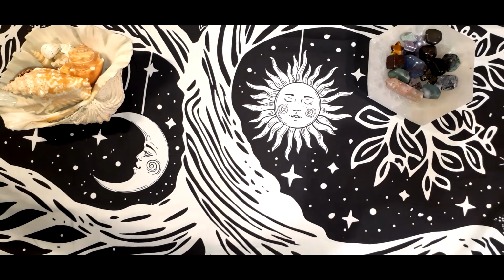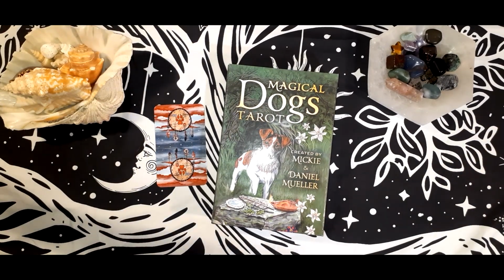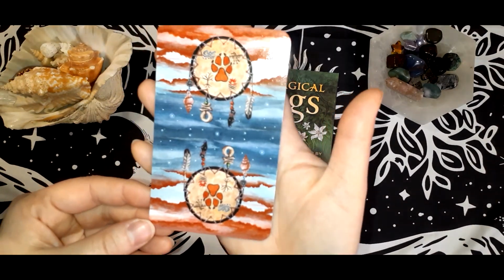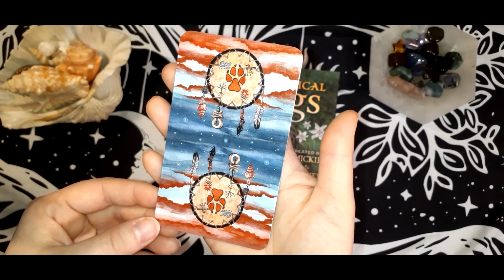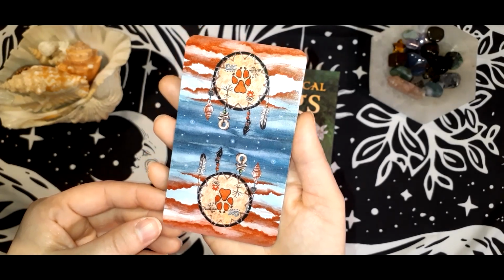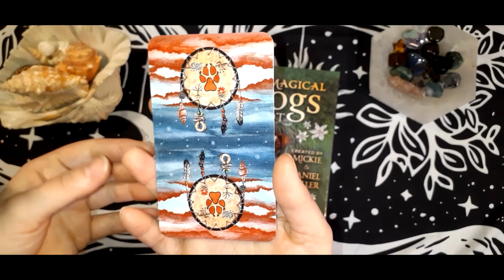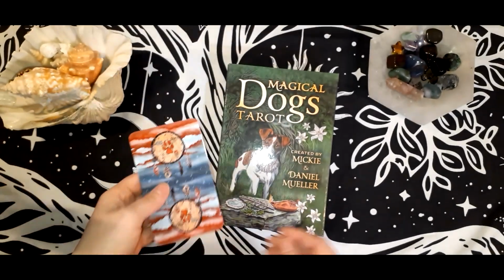Okay, and next, a very famous mass market deck you're probably familiar with. The Magical Dogs Tarot by Mickey and Daniel Mueller. I love the influence of the Native American culture that they applied in this particular deck. And I also kind of like the fact that you can't tell if the cards are upright or reversed when they come out because of the symmetry of the card.